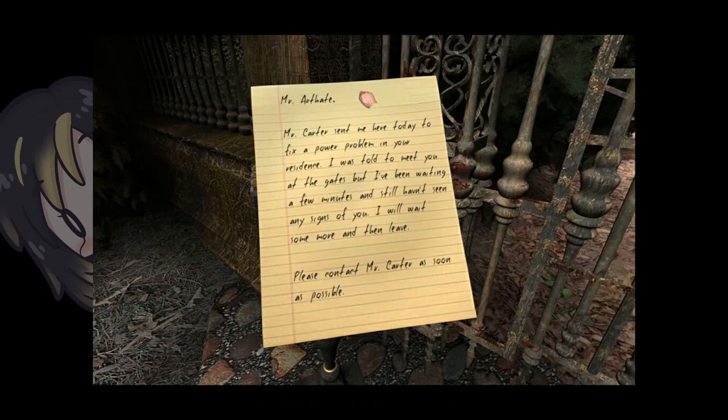Mr. Carter sent me here today to fix a power problem in your residence. So to meet you at the gates, but I've been waiting a few minutes and I still haven't seen any sign of you. I'll wait some more and then leave. Please contact Mr. Carter as soon as possible.